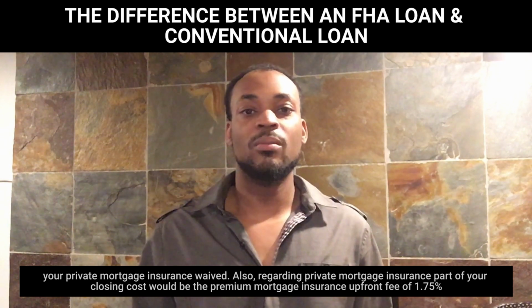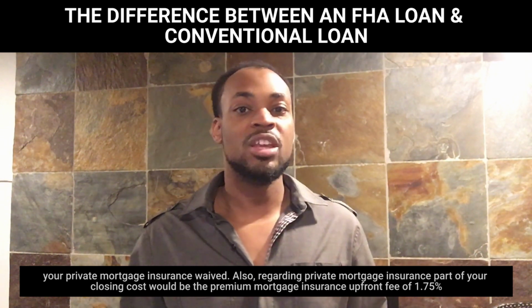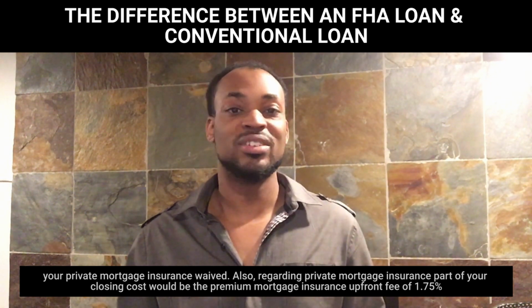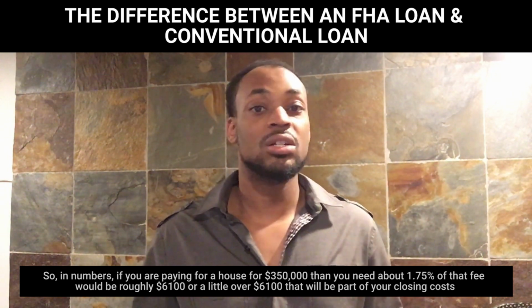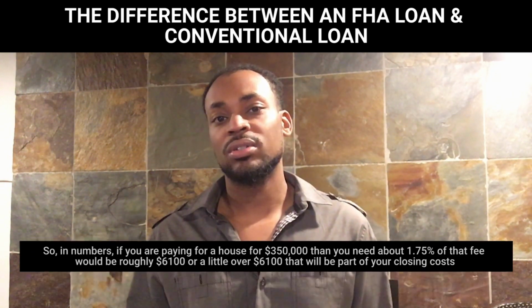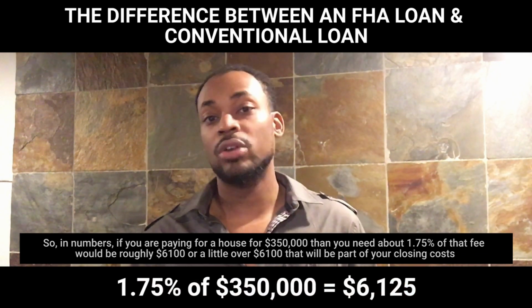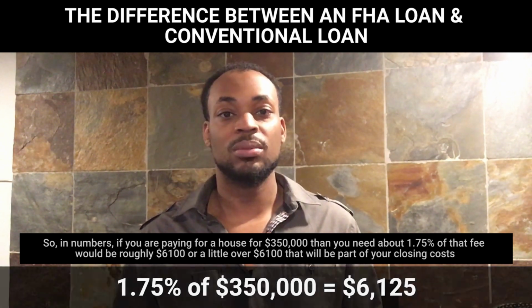Also, regarding private mortgage insurance, part of your closing costs would be the upfront mortgage insurance premium fee of 1.75%. So in numbers, if you are paying for a house of $350,000, then 1.75% of that would be roughly $6,100, or a little over $6,100. That will be in addition, part of your closing costs.